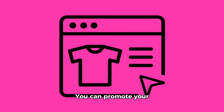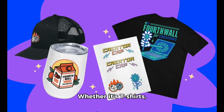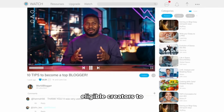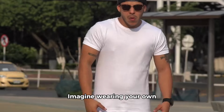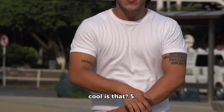4. Merchandise sales. If you have a loyal following, consider launching your own merchandise. You can promote your merch directly in your shorts, linking to your online store where fans can purchase items. Whether it's t-shirts, hats, or even digital products like books, merchandise can be a significant revenue stream. YouTube also offers a built-in feature called Merch Shelf that allows eligible creators to showcase their merchandise directly on their channel. Imagine wearing your own branded t-shirt in a short, and viewers can immediately buy it. How cool is that?